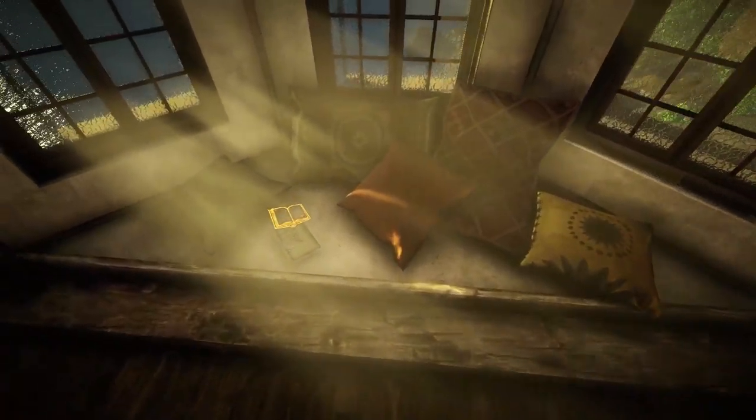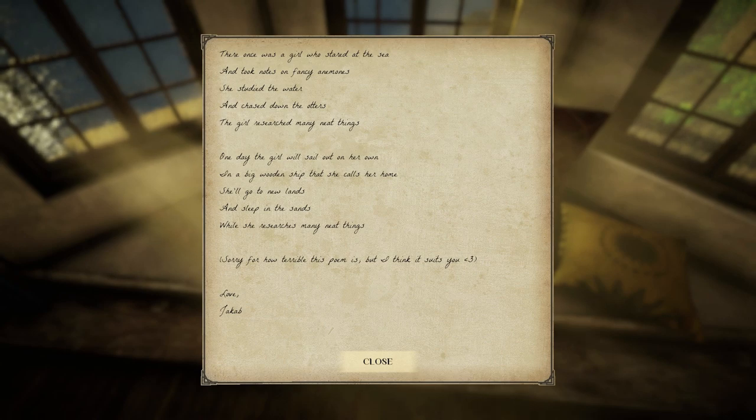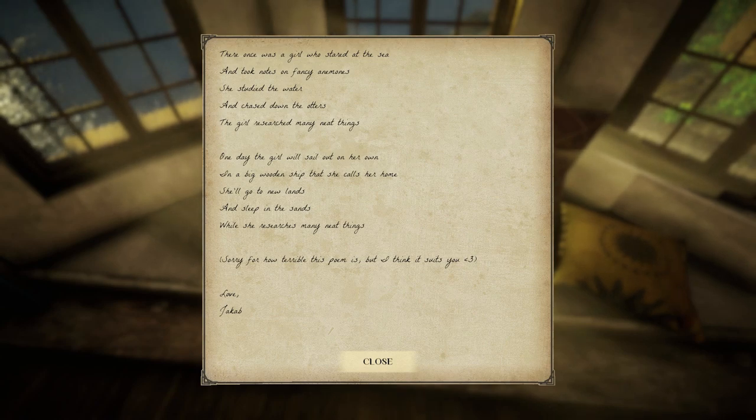Oh, here we go. Here's a note. There once was a girl who stared at the sea and took notes on fancy anemones. She studied the water and chased down the otters. The girl researched many neat things. One day the girl will set out on her own in a big wooden ship that she calls her home. She'll go to new lands and sleep in the sands while she researches many neat things. Sorry for how terrible this poem is, but I think it suits you.